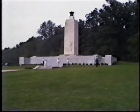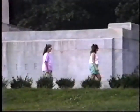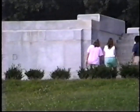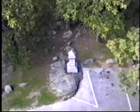No, this has nothing to do with trains or motor cars or railroads. This is history. We're at Gettysburg, site of the most decisive battle of the Civil War, where brother fought brother.